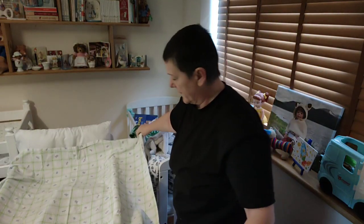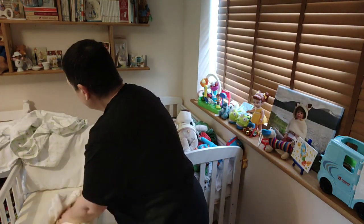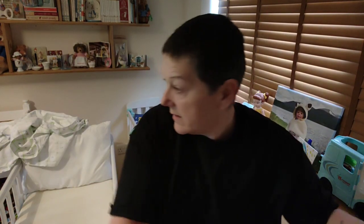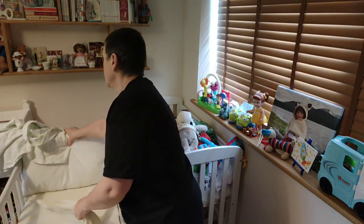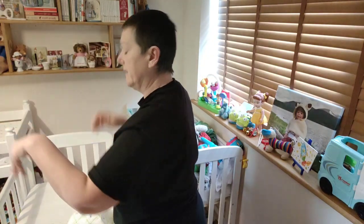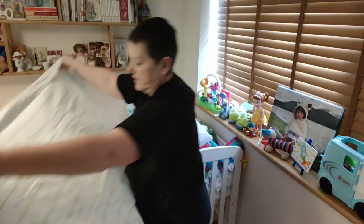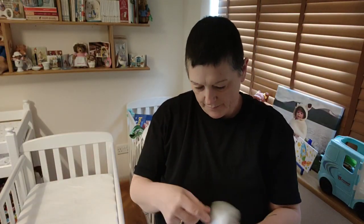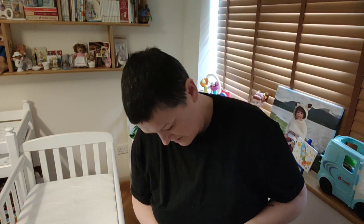Oh, this is a vintage one. Oh, that one can go in there then. It's a flannelette one, and it's got butterflies and things on it. That'll go in there. This one, see, only just fitted on it. Up for washing. Do you want to see it a bit? Can you remember this? Can't remember where. I think they were from Boots. They were from Boots or Mothercare. Mothercare.